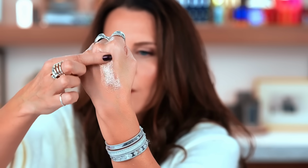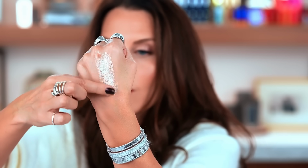My recommendation that I have found is the best, because these can be very potent: go off the back of your hand first. You will have enough left over on the finger. Lean back, pat, pat, pat. Don't aggressively rub. Just trust patting will work. You will love it. You will be like, wow, she knows everything about glitter.